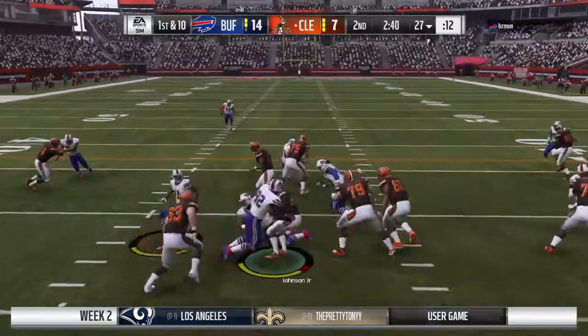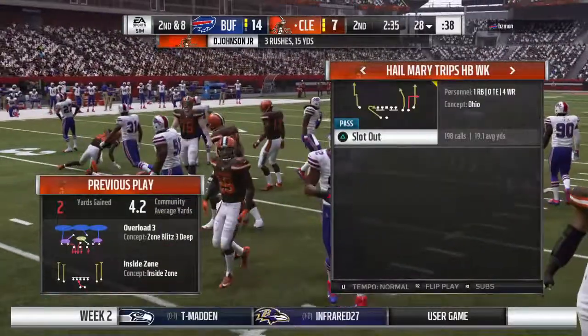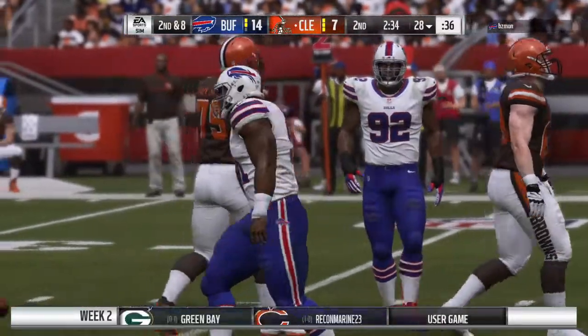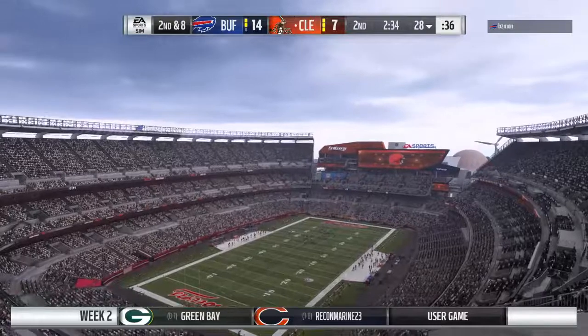And they'll start the drive on the ground with Johnson. Only a couple there as he'll be brought down about the 28. Early down stuff to put this offense in a precarious position. We know that securing the point of attack, especially against the big-bodied guys in the middle of this D, has got to be priority 1.